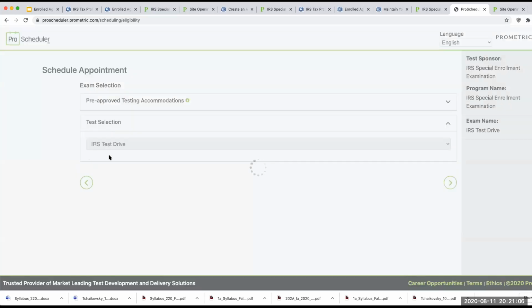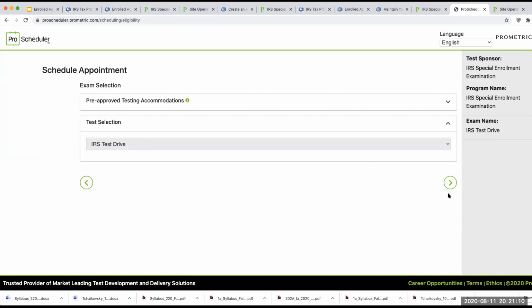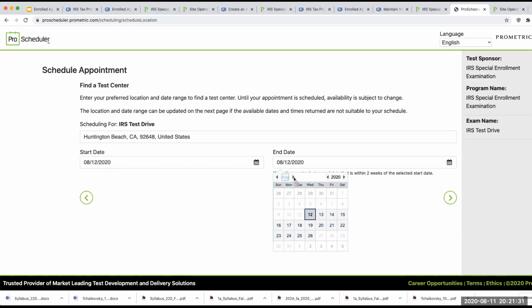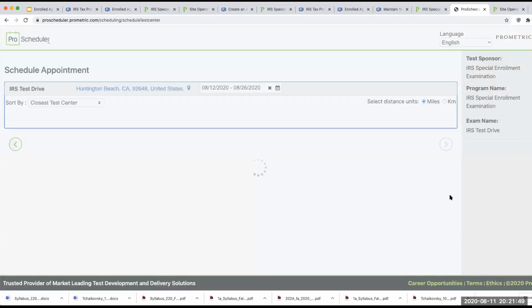So I'm not pre-approved for any kind of testing accommodations. The one I want to look at is the IRS Test Drive. There's nothing else really available to me because I've already scheduled my other exams. Now this is telling me where I can go, so I'll enter in my zip code. I'll start with a date of, we'll do August 12th, and we'll go through. Let's see here, why is this not working? Let me do August. We'll go August 26th, and we'll see what's around.